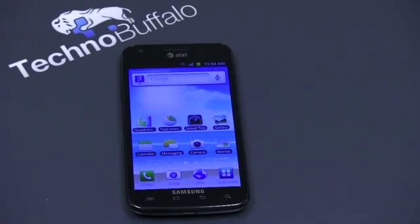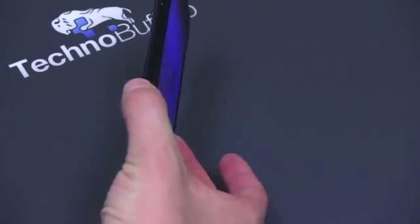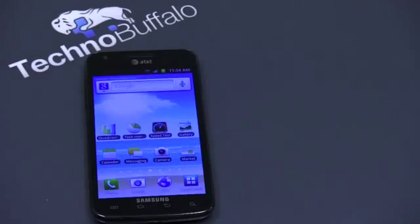Let's talk a bit now about the design. This is a larger phone, a 4.5-inch screen, and it gives a pretty big footprint. So it's 4.5 inches tall, 2.75 inches wide, and about 0.37 inches on the thickness department. It's going to take up a decent amount of room in your pocket. So if you do wear very skinny jeans, you might want to try this in your pocket first. Because you sit down, you might give it a little bit of flex.